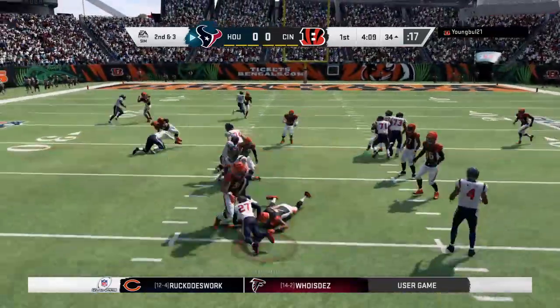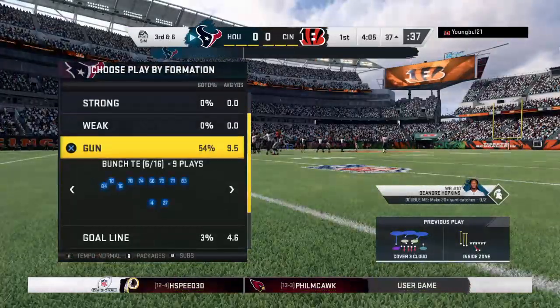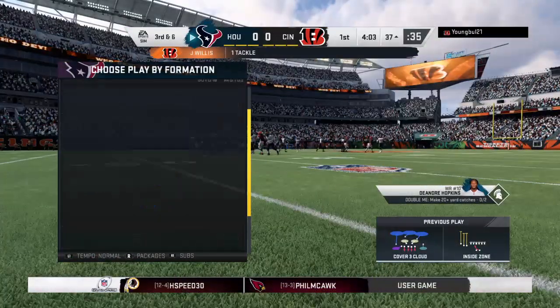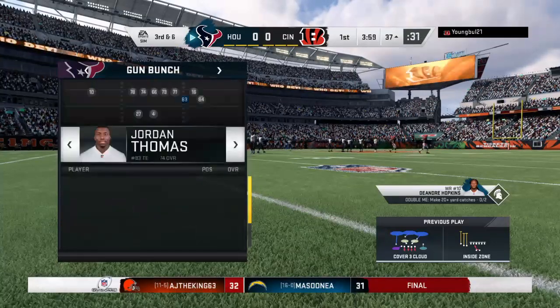The first carry now. This is Johnson. And that is not going to get it done either. Once again, he's stopped behind the line by this Bengals D. They'll wind up losing 3 yards here. And that'll lead here to a 3rd down.